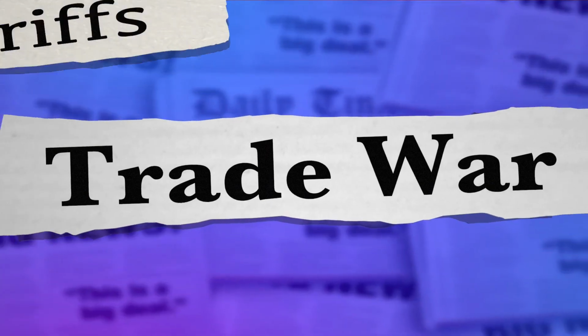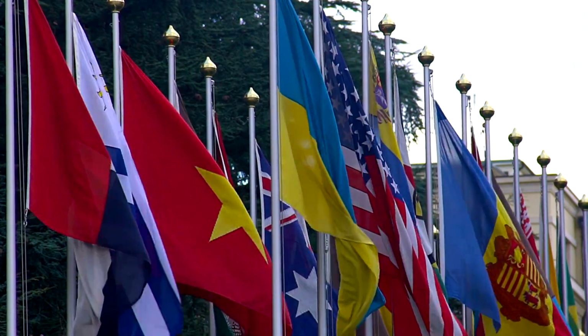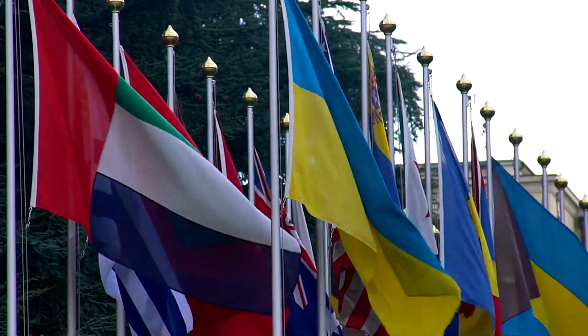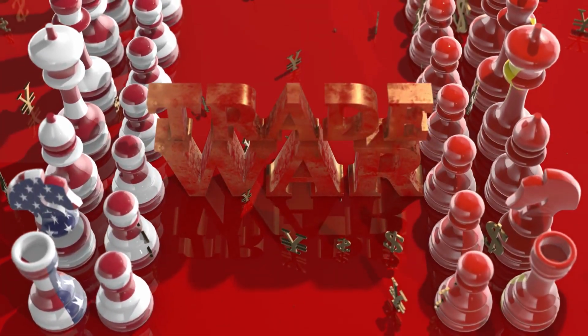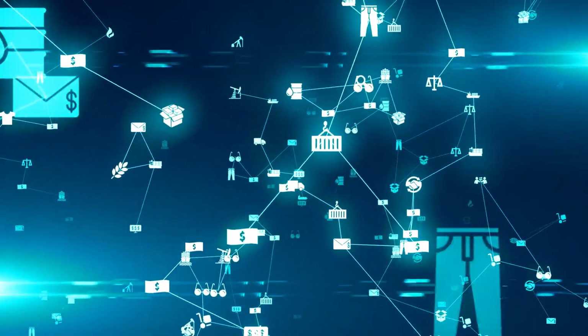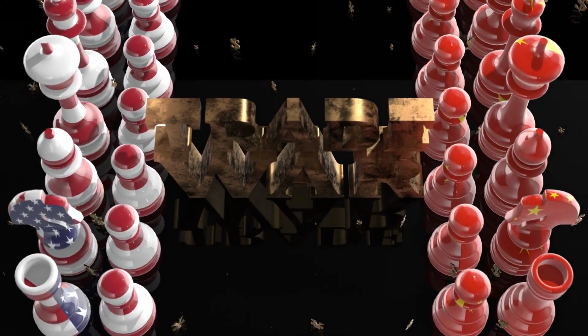Beyond retaliation, other countries are considering legal action. Several nations are preparing to challenge the tariffs at the World Trade Organization, claiming they violate international trade agreements. If successful, these challenges could force the U.S. to revise or even remove some of these tariffs in the future. This is no longer just a domestic trade issue. It has become a global economic conflict with far-reaching consequences.